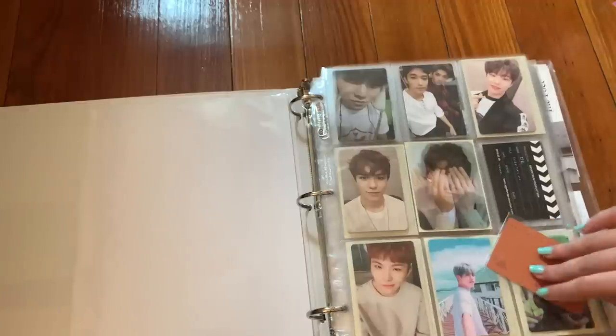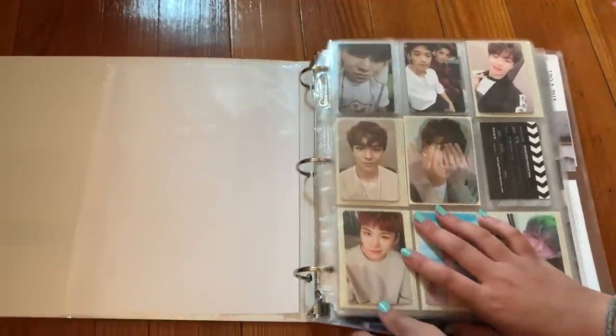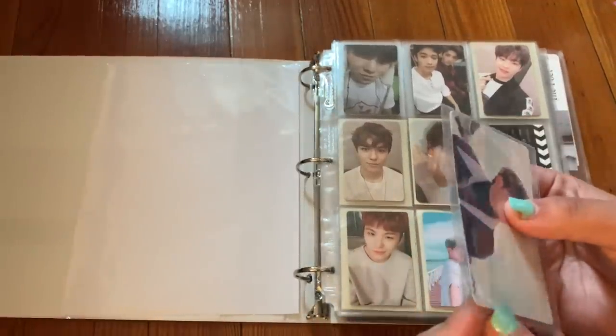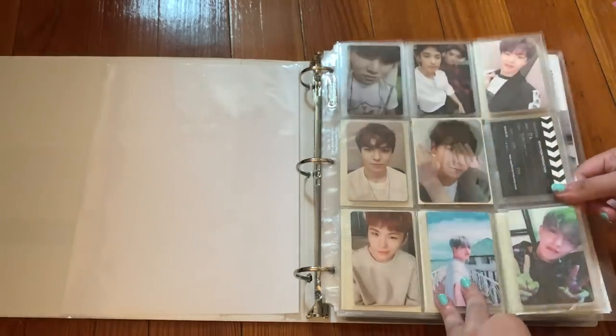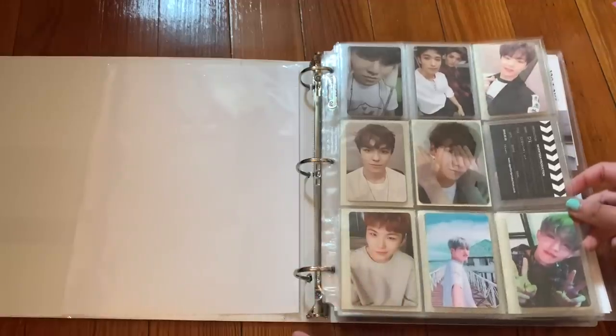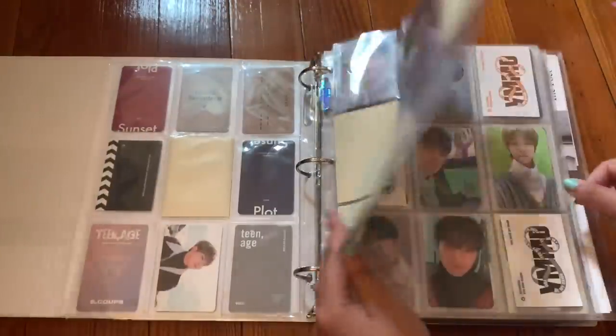Okay, so the first thing I have is this teenage card. I pulled Sinkwon because I got this for my birthday as well. We're going to put him back here because I do not want to make a new page yet for this because I still haven't bought all the copies of 17's albums. Sad face, but it's fine.